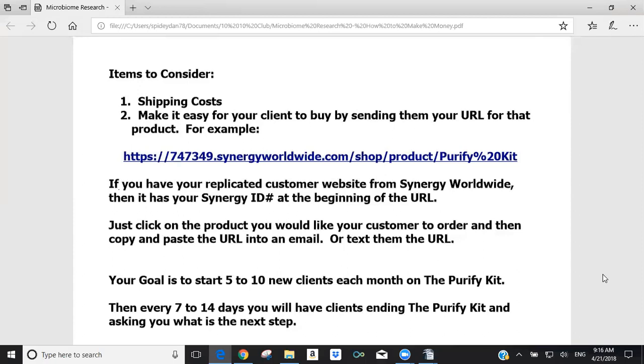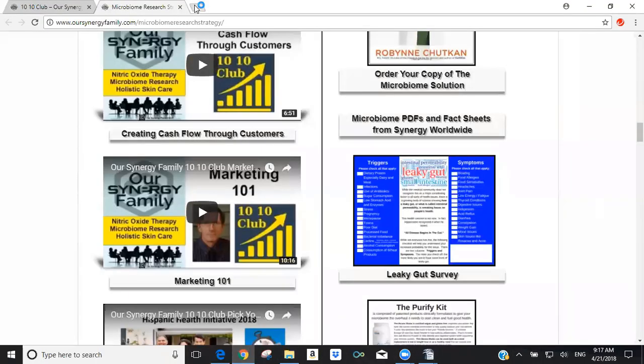If you put the shipping cost onto your client, then you maintain your net profit. The other way is to make it easy for your clients to buy. So if I'm not going to send things to people, then I want to send them my URL for that product. So let me go in and show you how easy it is to get the URL that you need.